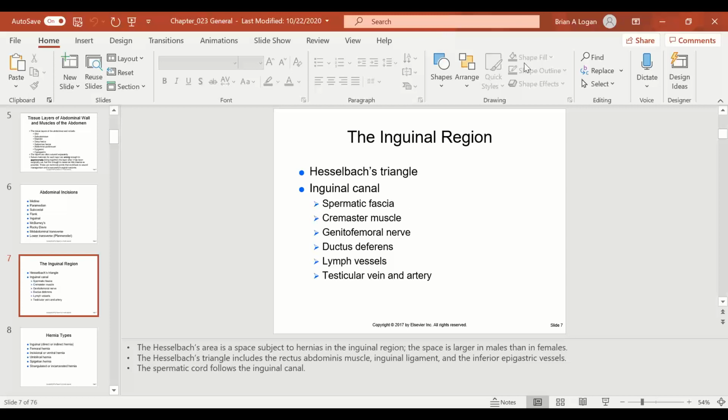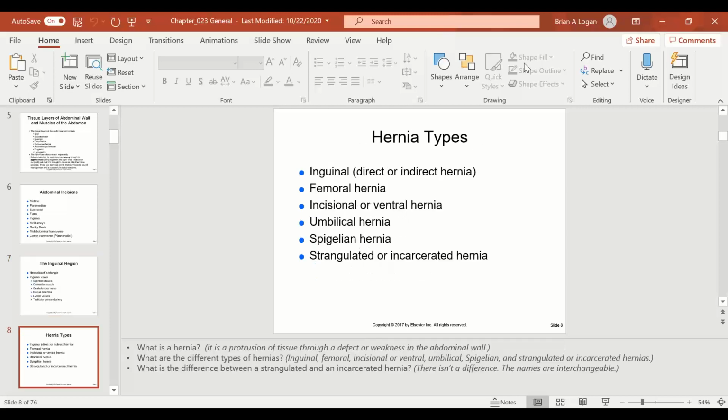The reason that this triangle is important is because whenever you get a hernia in the inguinal area, there are two different kinds of hernias that you can get. One is a direct hernia, and the other one's an indirect hernia. If the hernia is going right through Hesselbach's triangle and poking out of the abdominal wall through that triangle, it is known as a direct hernia. If the hole in the abdominal wall is anywhere outside of that triangle, then it is an indirect hernia. It's the easiest way to determine between the two.